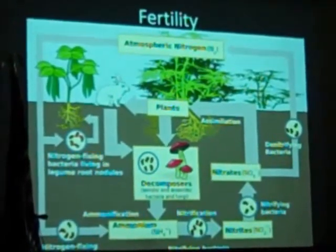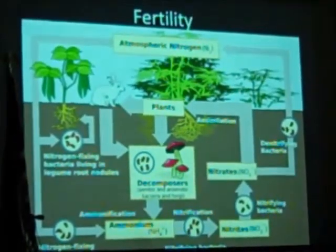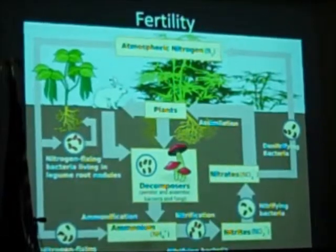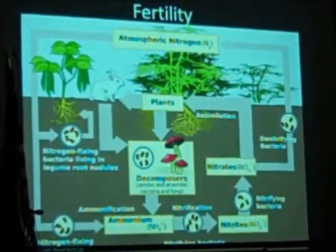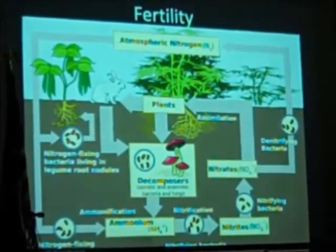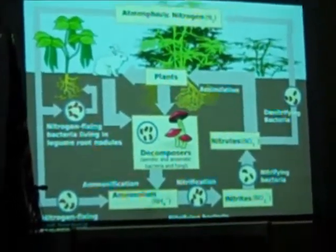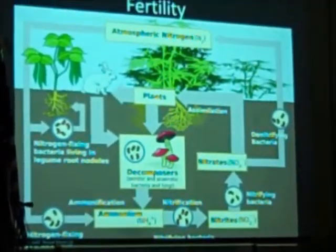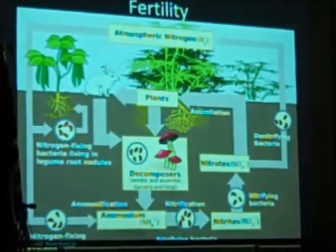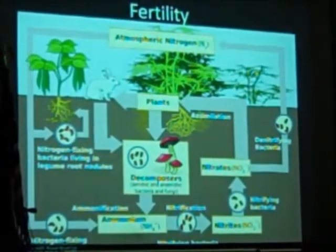And then it moves over to nitrite. That's a really fast reaction. It doesn't stay nitrite very long, but with our nitrosomonas bacteria, they turn that into nitrate. And that's what a lot of our nitrogen is in the soil. It's plant available, but it's also the form of nitrogen that is soluble in the water and can be leached.